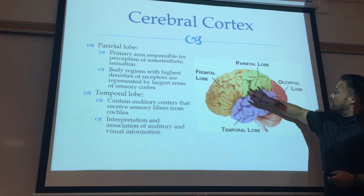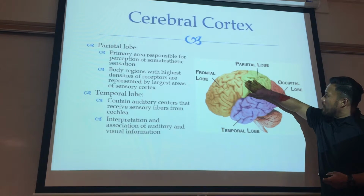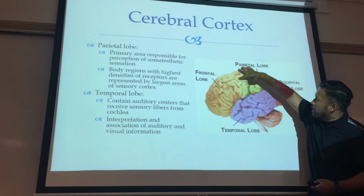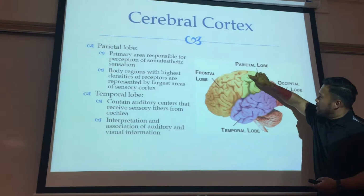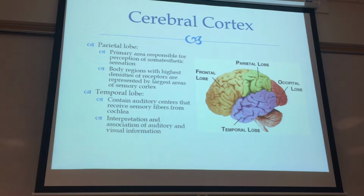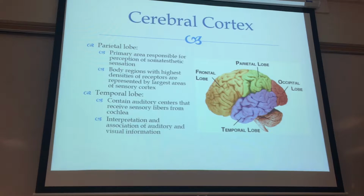Now, the parietal lobe, the most frontal part of the parietal lobe, is called the somatosensory cortex. So this whole band right here is the one that we're talking about. This area of the parietal lobe is responsible for somatosensory information. That's sensory information sent in from that particular body part.